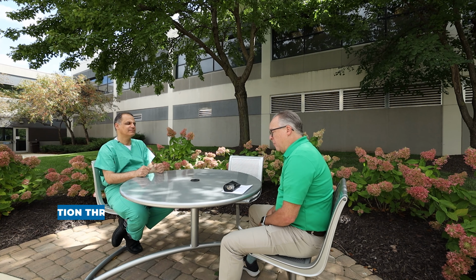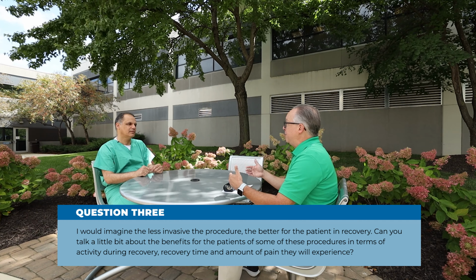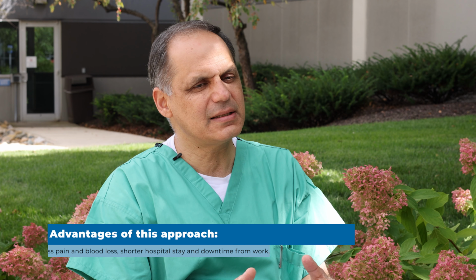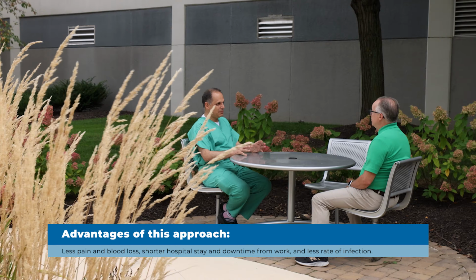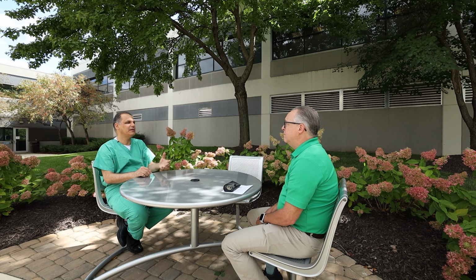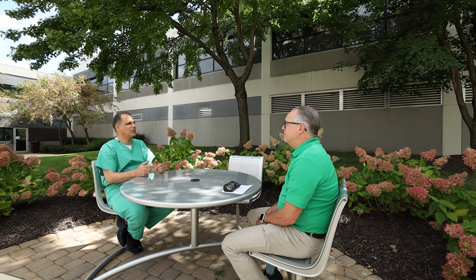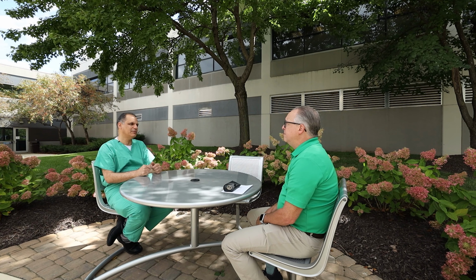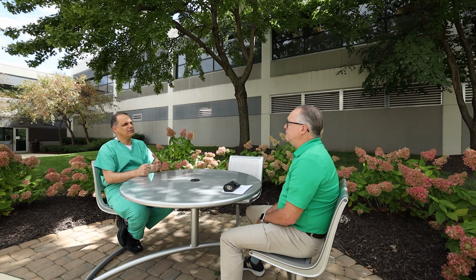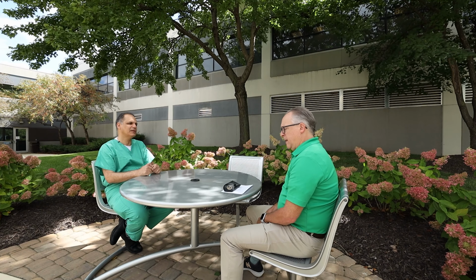I would imagine that the less invasive the procedure, the better it is for the patient in recovery. Can you talk a little bit about the benefits? You already mentioned the shorter stay in the hospital. What are some of the other benefits for the patient? Yes. I think one is less pain, blood loss is less, and of course hospital stay is less. Once you get out of the hospital, many people are in the workforce. They cannot take downtime, so the quicker you can go back to your work environment, the better it is for you. With all these techniques, you can be back at work within a week to 2 weeks. Traditionally, it's like 8 weeks of downtime. So I think it's a dramatic difference. Plus, the rate of infection is way lower as well. So I think that's a big difference.